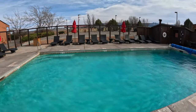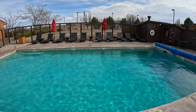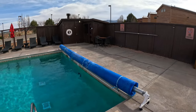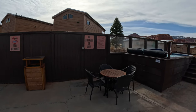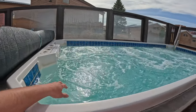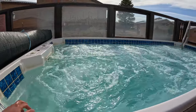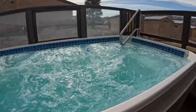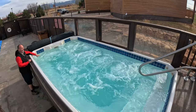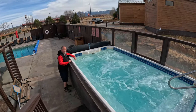This is nice. Really big pool too, 6 feet deep. And then here's the beautiful hot tub up here. Look how massive it is. I think we're gonna get in here first. Oh, it's nice. This is awesome, isn't this? Nice.